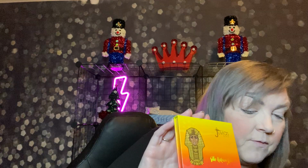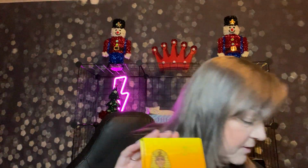I'm going to move all the good stuff down here. And let's take a look at what it looks like on the inside. It is spectacular, and I think it's going to make a really pretty look. And it's great for the holidays. Oh, we don't need this plastic piece, so now you can see it better. And let's do some swatches.